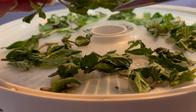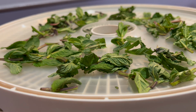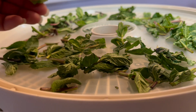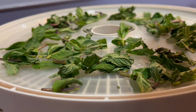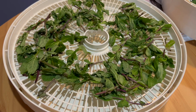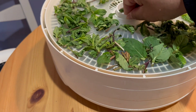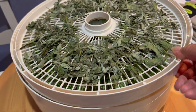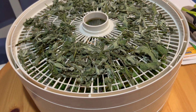I don't want to cut it too fine because those essential oils, volatile oils, will be dissipating while it's dehydrating, you know? So I'm trying to keep it as intact as possible, but making them little smaller pieces. So we have all of our mint locked and loaded here in the dehydrator. And I have one layer of catnip too. So we'll just put that on and I'm going to let it go for probably overnight. I'll check on it and see.